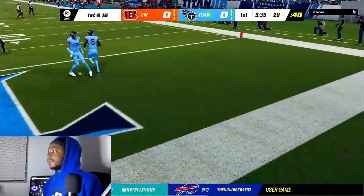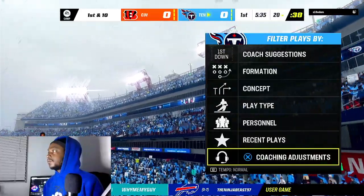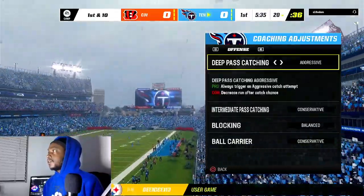He's on to punt, and that'll hit in the end zone. Much too much leg there. That'll be a touchback. Make sure we got the coaching adjustments. Good.